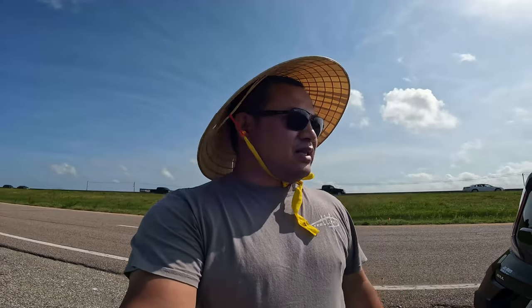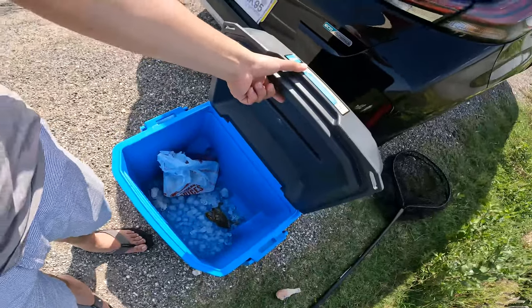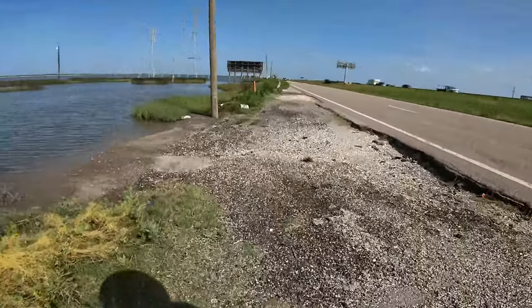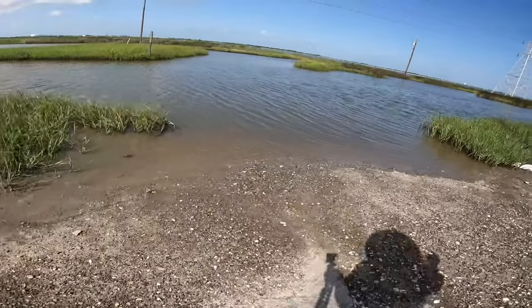So let's try it. We actually bought some more chicken since the last spot actually ate all of our chicken, but we only got like one crab, one tiny one right there. Look at that lonely crab. Need some friends in there. We are right on the side of the road. I hope this is legal. I don't know, but there is like a ramp right here, so I'm guessing it should do.